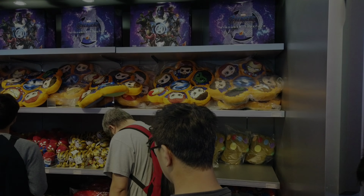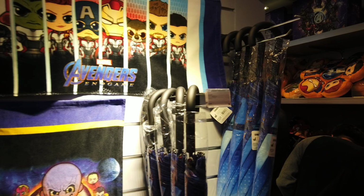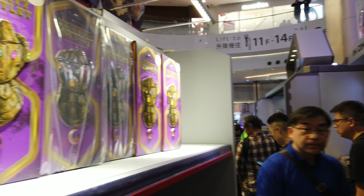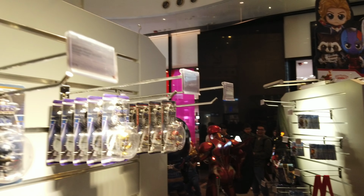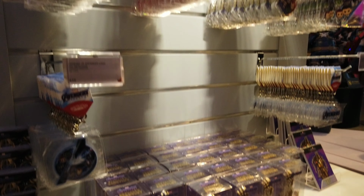And then payment. They have cushions and small plush. But since I came in the afternoon, some of the items are out of stock. Look at the shelves. So the gauntlets there, I don't know what they sell here, but it's gone. Some of them they might be able to restock, but some of them they might not immediately. So this show runs from April to May. If you're in Hong Kong, if you have a chance, go take a look and see if you might pick up something interesting.